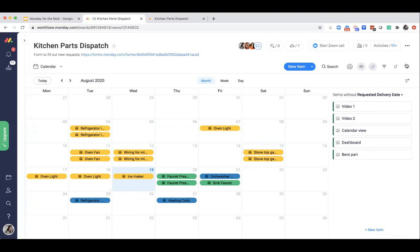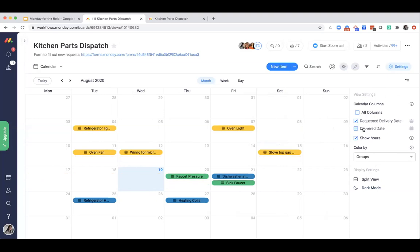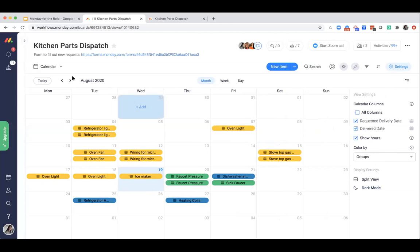Super helpful for in the field management where you're probably managing many different stakeholders, competing schedules, and things to that effect. There's additional customization that can be done via the settings menu, whether you want to include all of the dates or maybe just the requested delivery date or just the delivered date. Here I'm just kind of toggling on and off the various date columns that are active on my board.